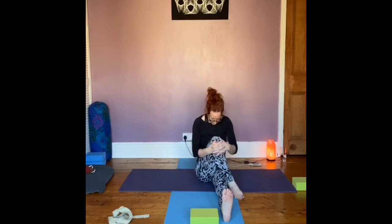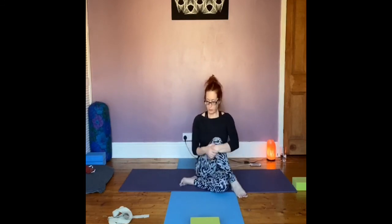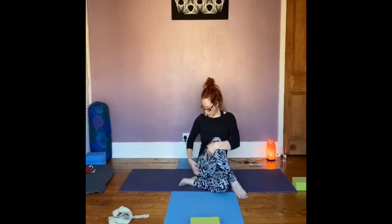Making sure that you're not collapsing backwards and your chest is lifted and your spine's long. Two options here. If you want the deeper stretch, you can stay here, or if you can keep both hip points firmly and equally planted on the floor, you can bend this leg like so. You get the same effect of this outer hip stretch again, with your bottom leg straight or not.